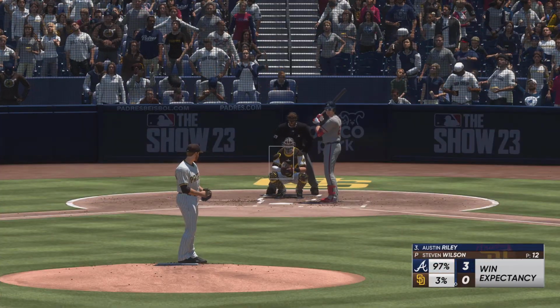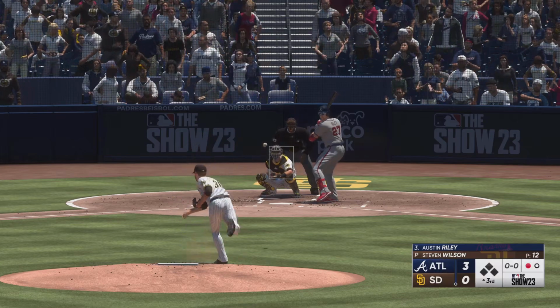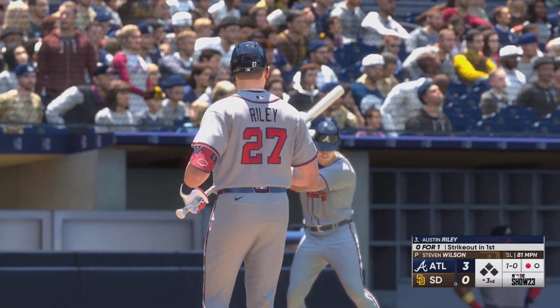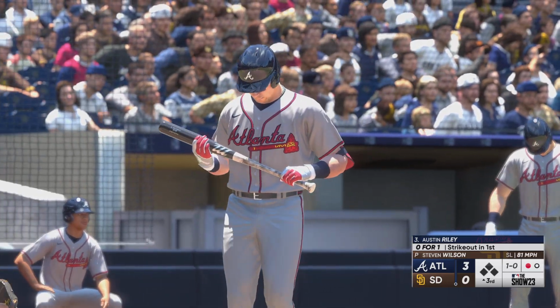Now the third baseman, Austin Riley. His first at bat was a strikeout. First offering misses the mark. Part of the order coming through now, and with one home run already in this inning, they're definitely looking to do some more damage.